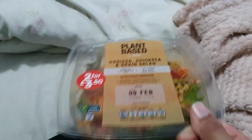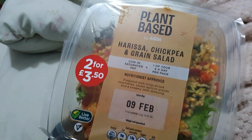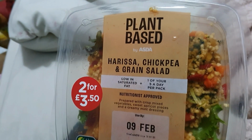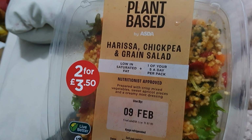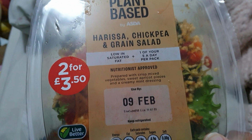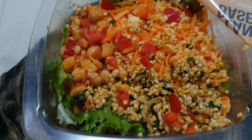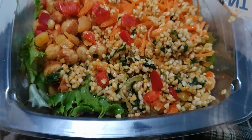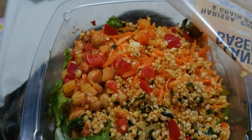I'm incredibly hungry right now. My mom's making some handi downstairs, so I can't even make my noodles. So I'm just going to eat this. It's a harissa, chickpea and green salad. Do we even think this is going to fill me up? Let's see. I take that back. This actually looks really nice. Kind of reminds me of like peri peri rice.